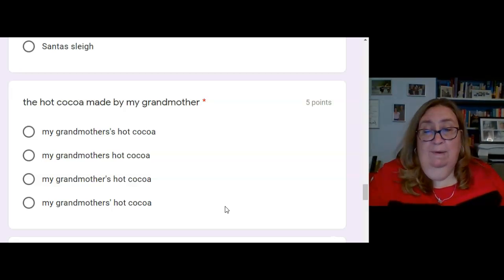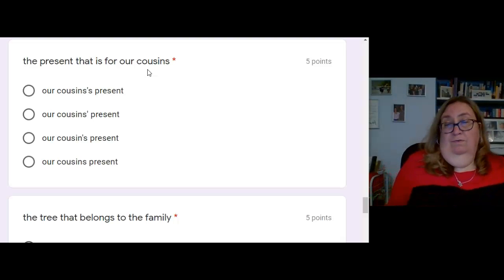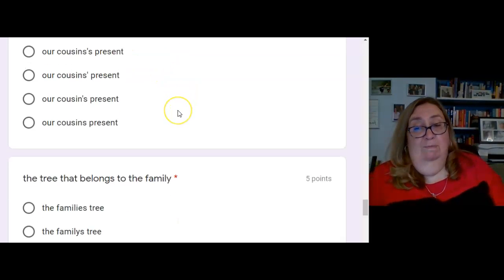The hot cocoa made by my grandmother is my grandmother's hot cocoa. The present that is for our cousins is our cousins' present. Please pay attention here. This is one present for a group of cousins. Maybe you bought a trampoline for the 4 kids in the family. So that would be one present for a bunch of people. But cousins is plural and it needs to stay plural. It also needs to be possessive.